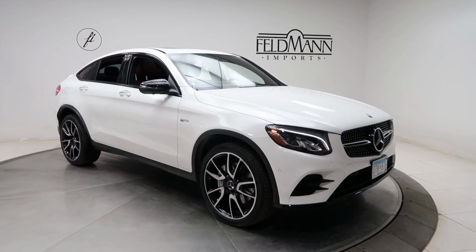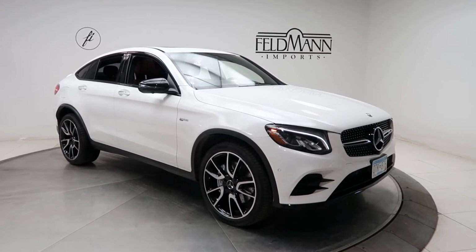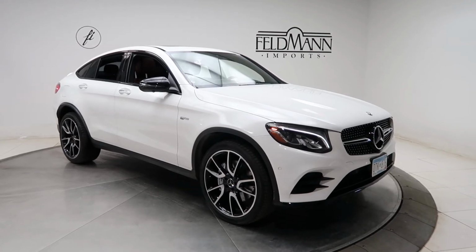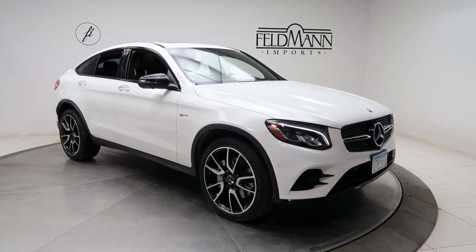This one does come with the AMG Night Package, which is going to give you a front black splitter, black side mirror covers, black rear diffuser. For wheels, we've got 21-inch AMG 5-spoke wheels. The tires are in good condition.